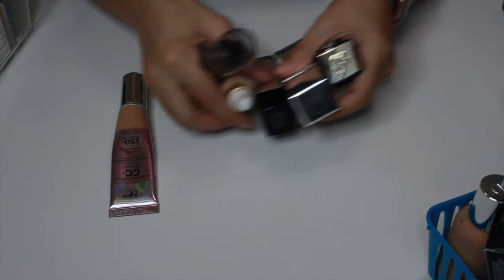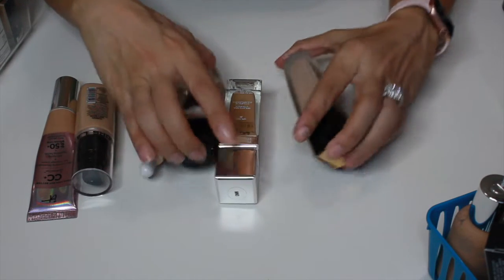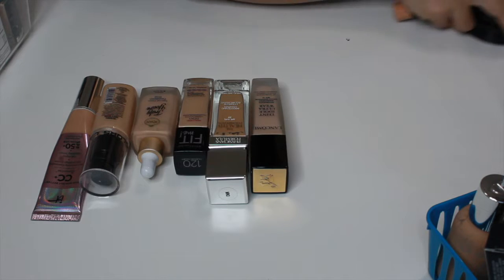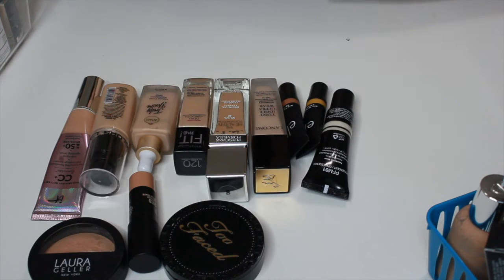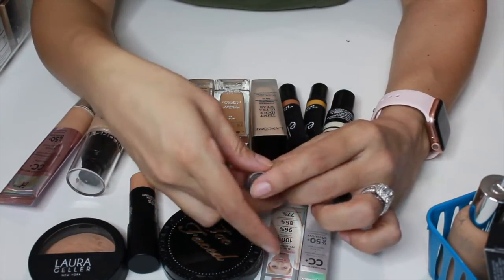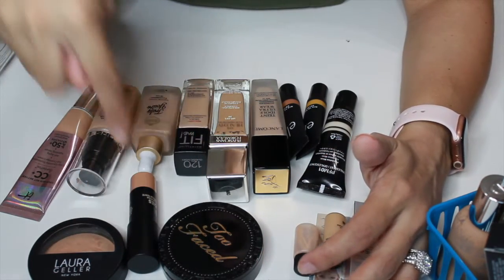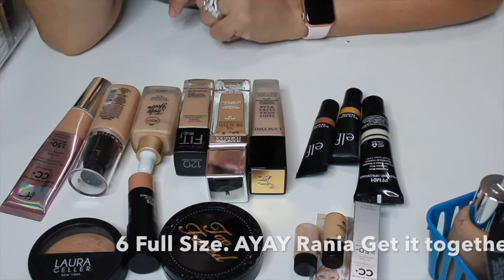So I can't remember how many I had, but here's what I'm decluttering foundation wise, and then we'll move on to concealers. Yeah, not that many. I told you I'm bad. I'm really bad with decluttering foundations, but hey, better than not getting rid of any, right? So for minis, I'm getting rid of 3 minis. I'm getting rid of 2 powder foundations, 1 stick foundation, 3 mixers, and 3 full-size foundations.